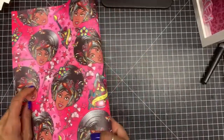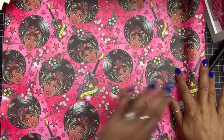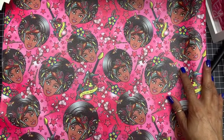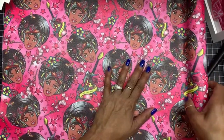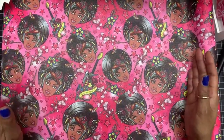This is my favorite vinyl. When I first saw this, I thought, oh my God, I have to buy this. And I have to buy a lot of it. But she was limited, so I only got one roll.